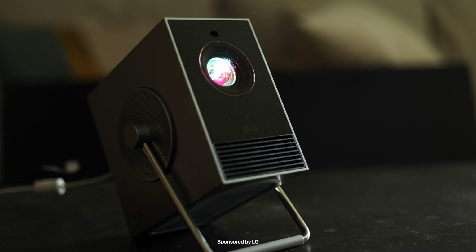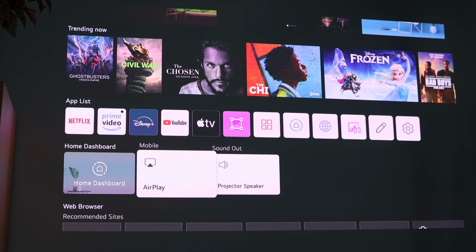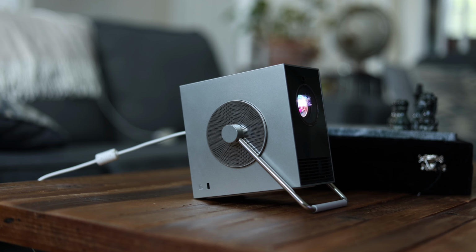This little metal box here is a home theater projector with 4K resolution, smart TV capabilities, and a built-in speaker. So you could just set this down anywhere you want and have a 120-inch 4K display anywhere you go. So this got me wondering, can a projector like this actually replace my TV?